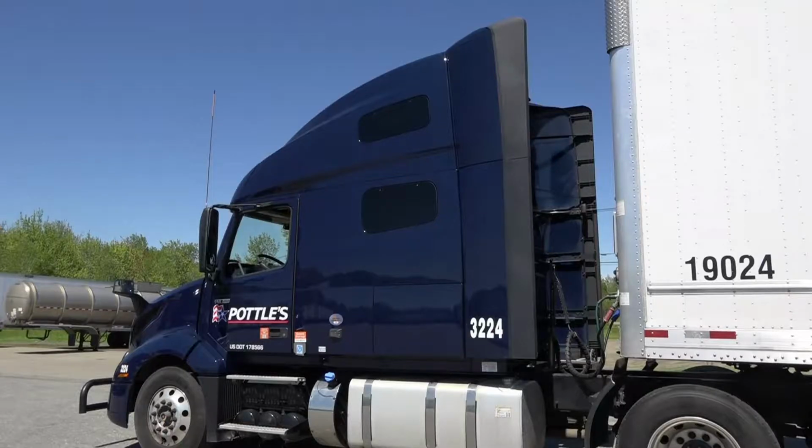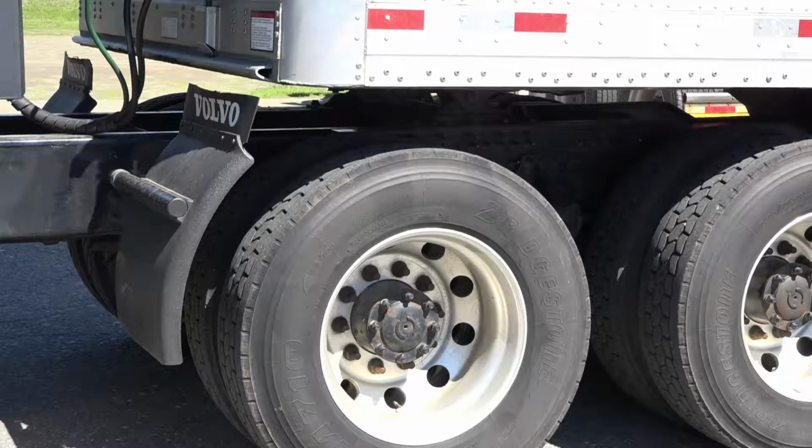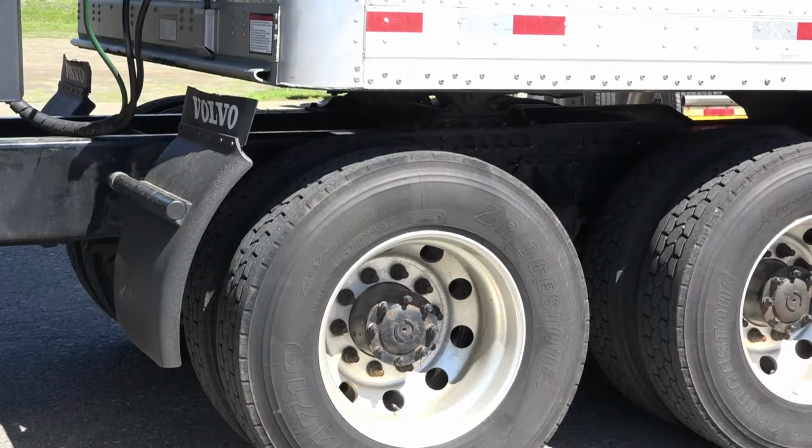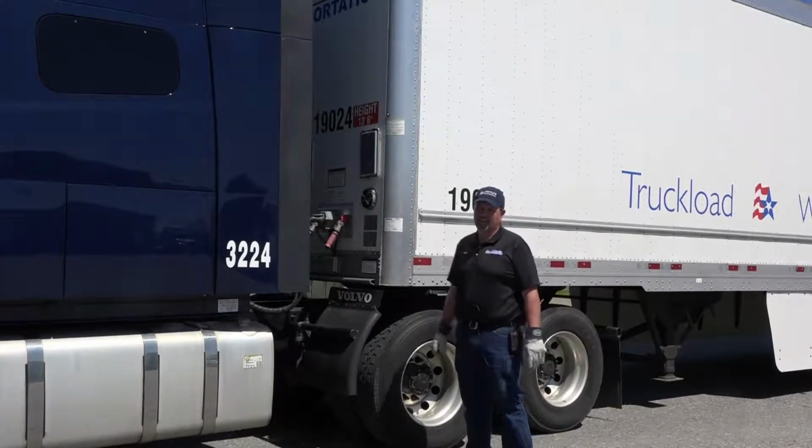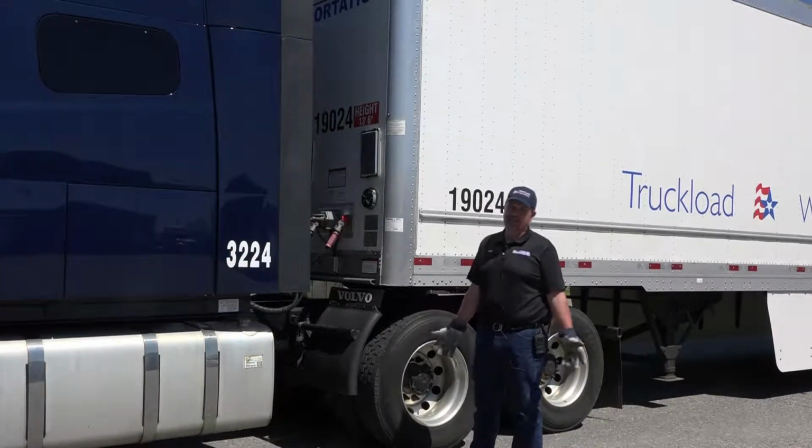One of the things is tires. Steer tires, the tread depth needs to be 1/8 inch. Your drive tires and your trailers have to be a minimum of 1/16. Don't let them get that far. If you've got a tire getting thin, contact the shop. Don't wait till it's a violation.